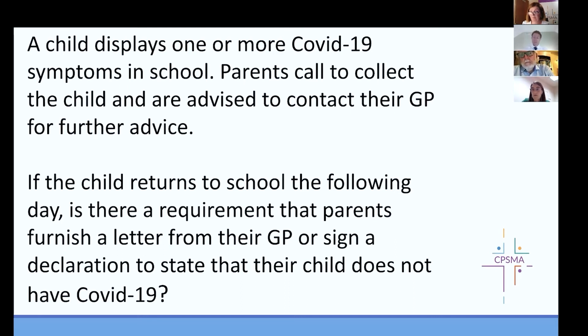Yes, I suppose aside from us collecting the data, most of these things are in a strongly encouraged best practice modality. Just to add, our guidance does actually suggest that in those circumstances, the child should be kept at home for 48 hours before they return. Exactly. Whenever they have symptoms like that, they should stay home for at least 48 hours, and that's to check it doesn't develop further.